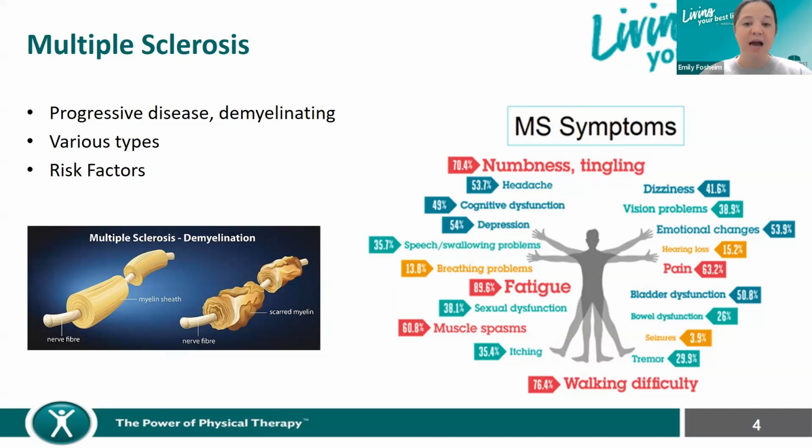And there are a few different types of MS for you to be aware of. The first and the most common is relapsing and remitting. What this means is that the inflammation or the attacks on the nervous system come in bouts of attack and then recovery or remission, and then another attack. And so the frequency and the intensity of those attacks can be very different depending on the person. But that is the relapsing and remitting type of multiple sclerosis.